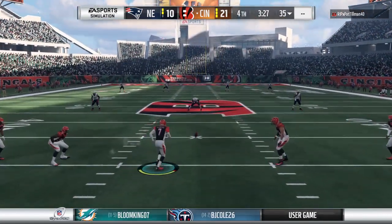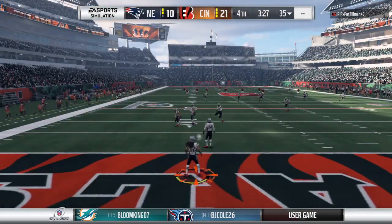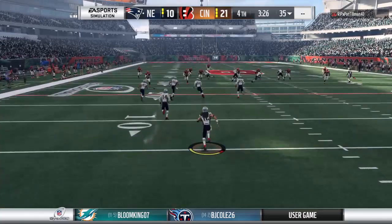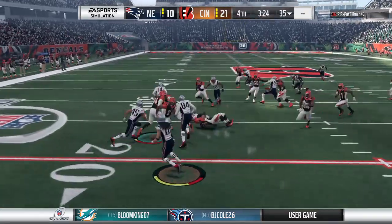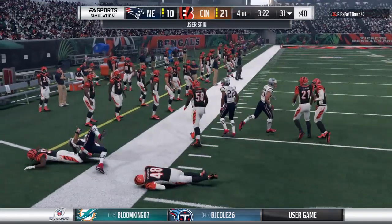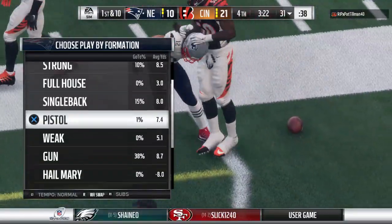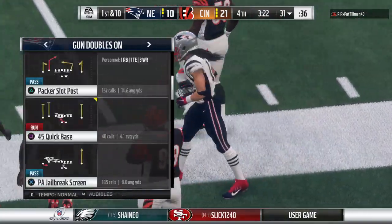Catanzaro out now as he'll kick this one away. This fielded a few yards into the end zone. The Patriots offense now. They work their way back onto the field.